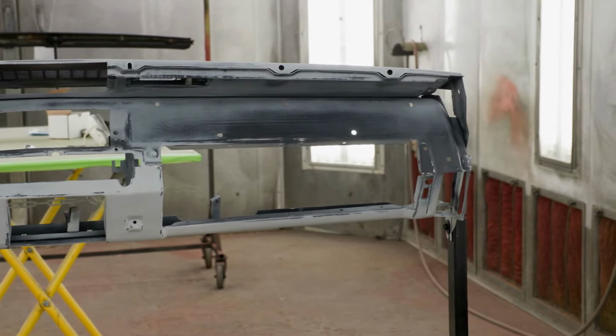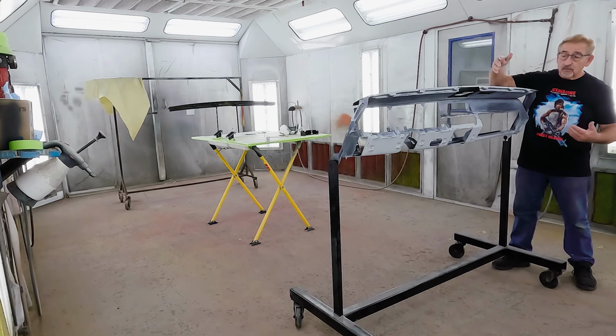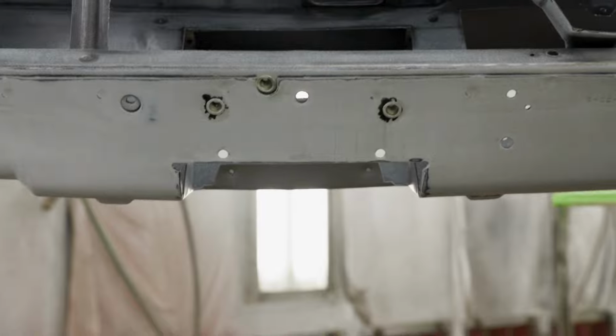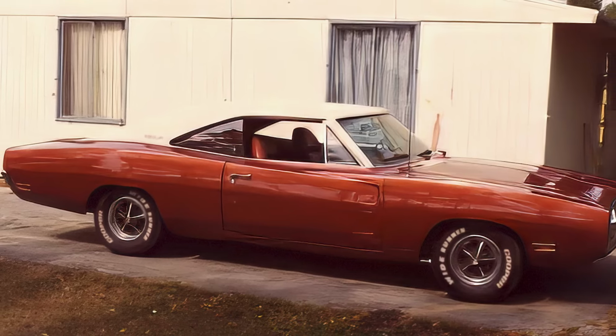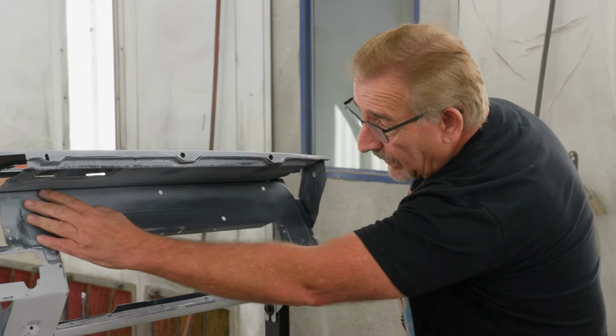This is the dash frame for my 70 Charger. I've already done all the body work to it. I did all the provisions for my little aftermarket 8-track. So the way I'm doing my Charger is I'm gonna try to have almost every component to the car completely detailed and on the shelf by the time we're done with the body and paint. This gets covered with plastic.